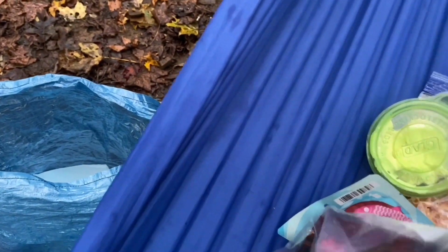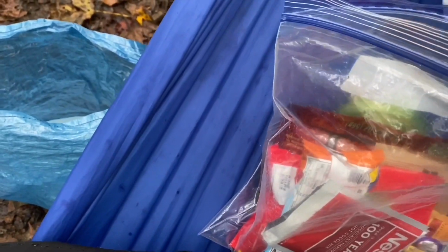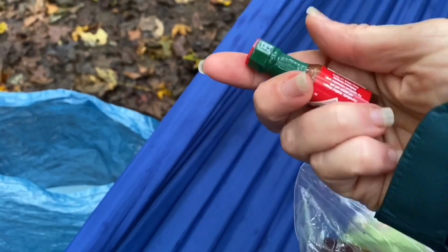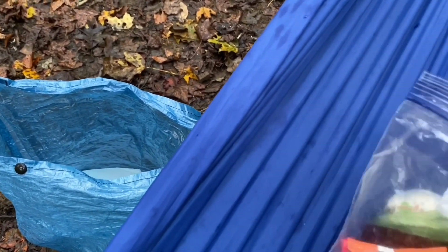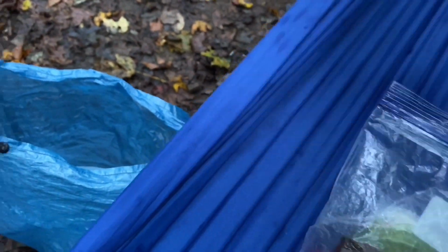Oh no, I just realized I forgot the everything bagel seasoning I was going to put on top. Oh no, I didn't. Never mind. I remember I brought this instead. Tabasco. Oh yeah, look at that tiny little Tabasco. Isn't that so cute? It's so little. And I also brought this, but probably will not have it since I have to conserve water. I brought some spiced apple cider.